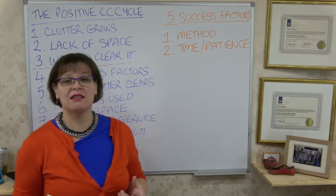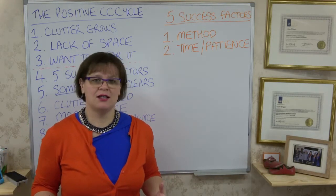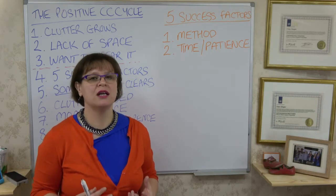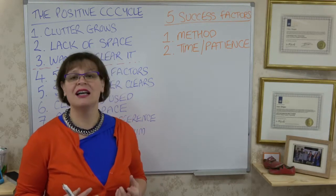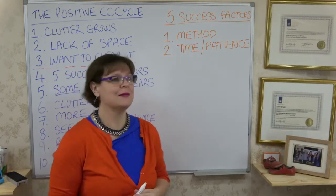If you haven't seen things in your clutter for possibly 5-10 years or more, how can you realistically expect to know what to do with it the minute you see it for the first time in 5 years or 10 years? You can't. That's not fair. That's not a method that is kind to your brain.